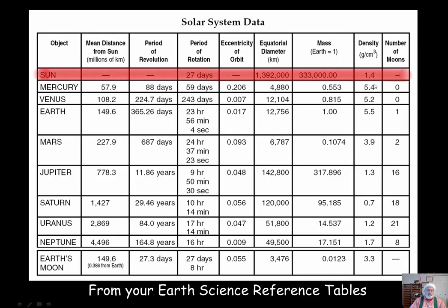So I'm going to give you this. This is actually out of the earth science reference tables, and my earth science kids would have had this in their notebook, but I'm going to give you this page plus maybe a couple others, which will deal with astronomy. Like I said before, we are not going to do the sun, but we are going to do Pluto, so I will have to have you write this down, and I'll show you this really quickly in class. This is basically for folks that will not be in class.